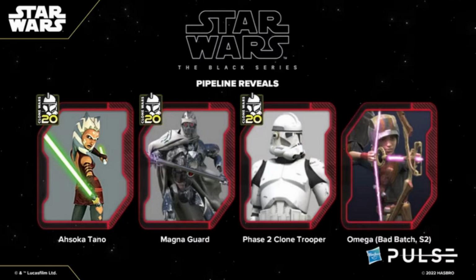And then the other pipeline reveal isn't necessarily from Clone Wars. It's Omega from season 2 of Bad Batch, which hasn't come out yet, but we know that they're going to have distinct looks and colors and all that stuff. And of course, the star of the show, got to get that Omega figure out soon.